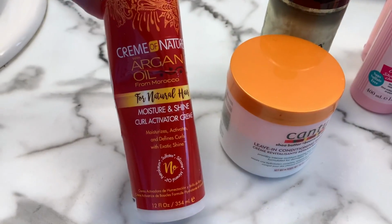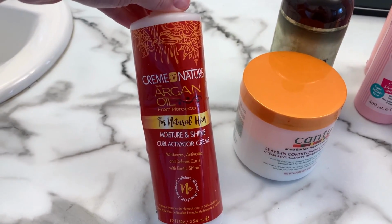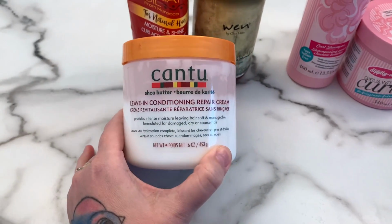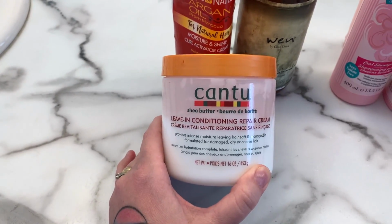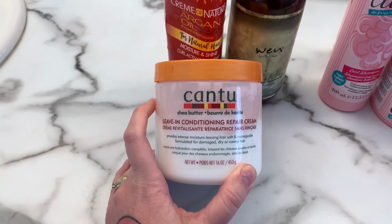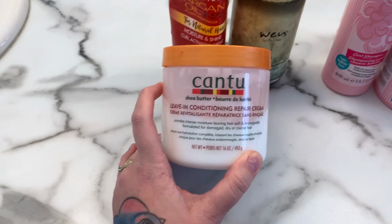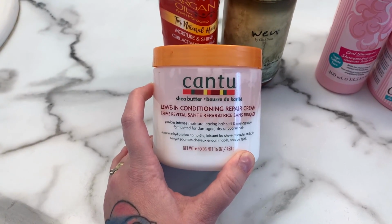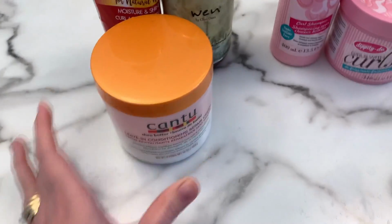So we do this one, the natural hair for moisture and shine. I've been coming to this one a lot, the Cantu. Their products are phenomenal, and this one helps with, at nighttime we put it on, and it makes her hair not so frizzy and all over the place in the morning.